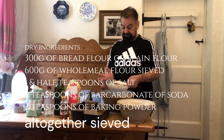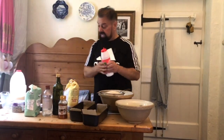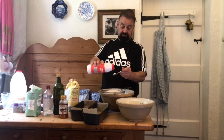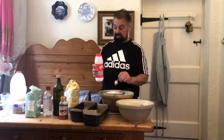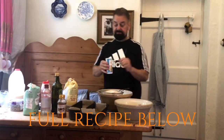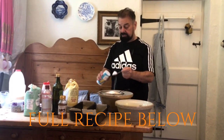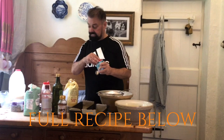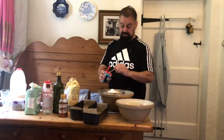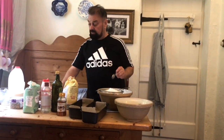Okay, I've sieved the other flour and now I'm going to sieve the wholemeal flour. But before I do that, I need 1.5 teaspoons of salt. I also need 2 teaspoons of bicarbonate of soda. 1, 2. And I also need 2 teaspoons of baking powder. 2. And those will all get sieved together with the flour.